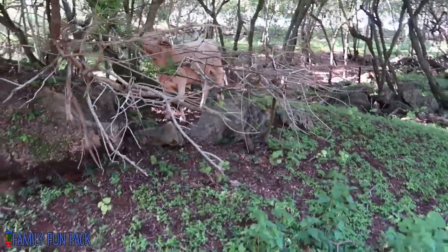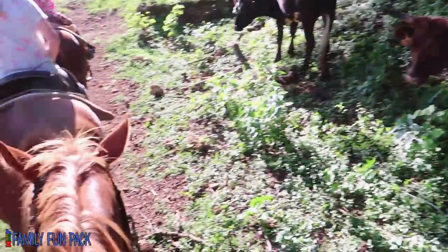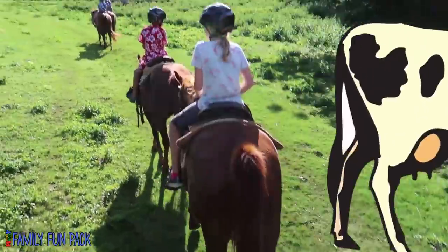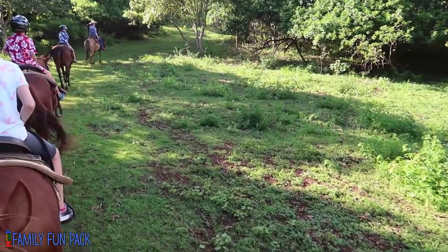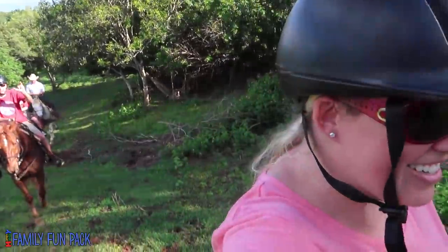Look at this one right here eating. It's like right there. No, they said all of them have. We're right by these cows. We just saw two wild pigs up there. It looked like a mom and a baby. You guys still doing good back there? Catching up.